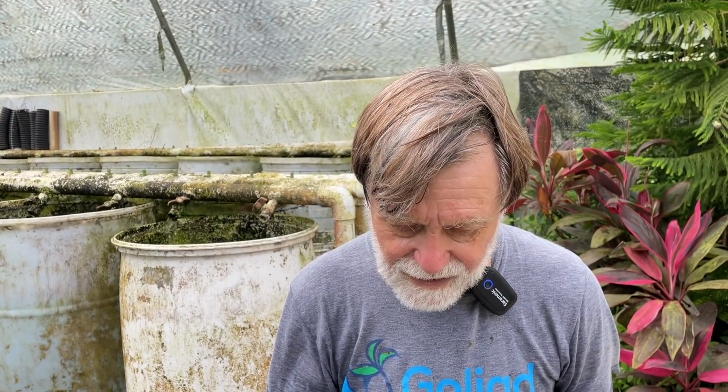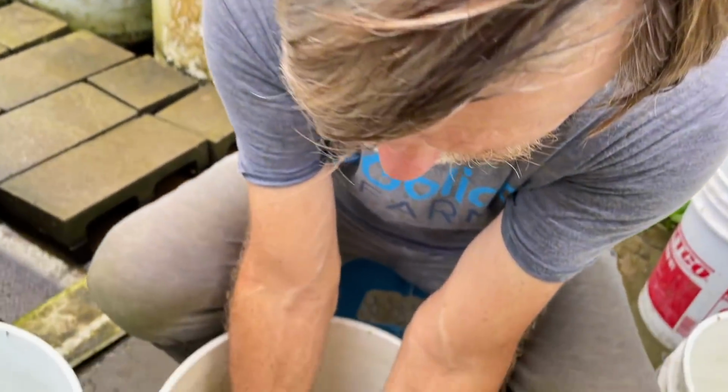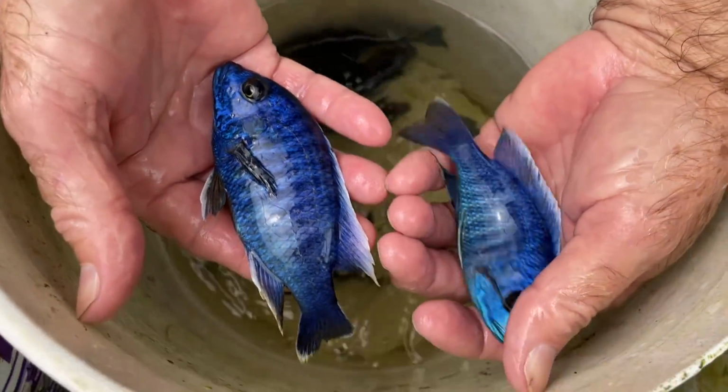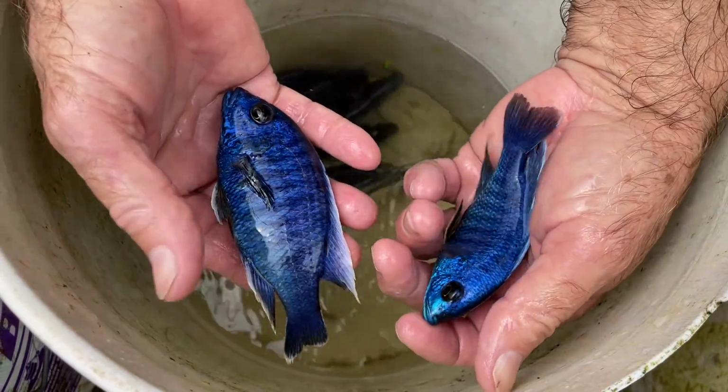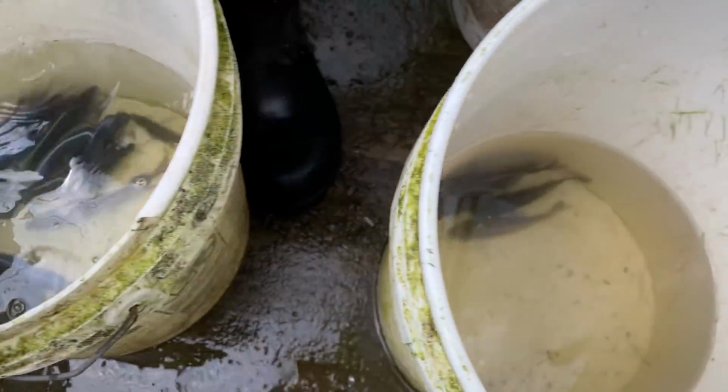I like a nice dark blue fish with no other colors on it. So we're going to do a beauty contest here. Okay. What do you do here? This fish. Oh, before we do that, let me show you this fish.